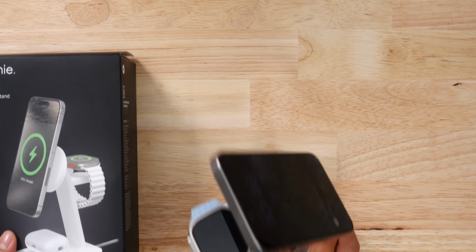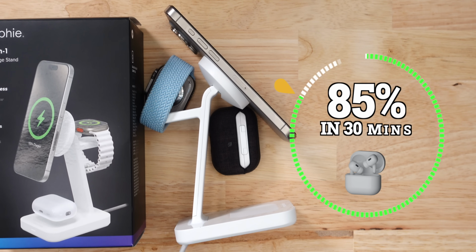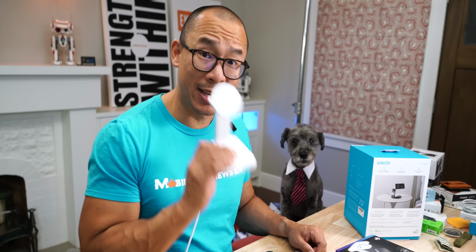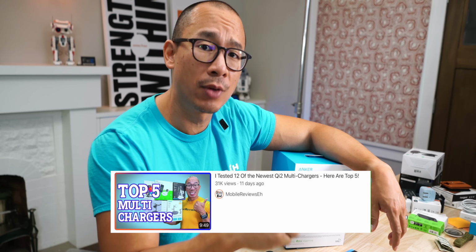Now, when it came to charge speeds for this product, it was very average in terms of iPhone charge speeds. For AirPods, also very average, but it was blazing fast for the Apple Watch. Note that this thing ran a bit hotter, clocking at 56 degrees, which is a few degrees higher than average. The one thing that holds this product down is the price. At $125, this is almost twice as expensive as my number 1 ranked 3-in-1 charger, which is this thing. Now, if you're looking for a more compact travel charger, there are ones in my top 5 videos, so do check that out.